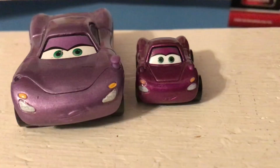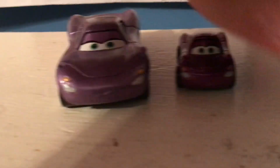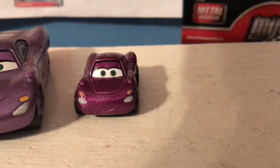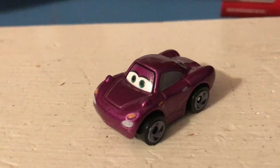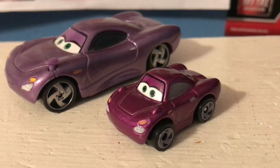She has a great shape here, really translated well. Again, I absolutely love that color scheme. Knock it out of here, we don't like you. I absolutely love the color scheme and the shininess of the car. Not full metallic, but definitely shinier and more accurate to Holley in the movie.